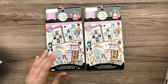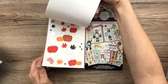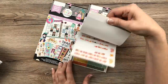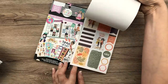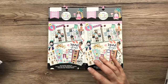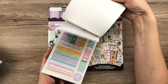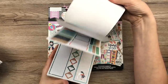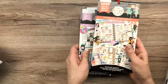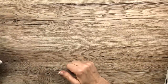Okay, so we have two of the Squad Goal Girls sticker books. These, when they came out, were super cute. They're still cute. I love these, and I've used these a ton. You can see a lot of the stickers are missing out of these books because I just love them so much. And then we have the Squad Life sticker book. Again, I've used a lot of these. Just really cute seasonal books. Maybe I should keep these with my seasonal books. I might do that. So I'll put these aside because they are seasonal.